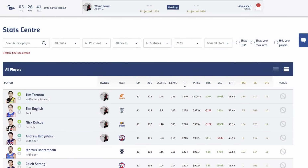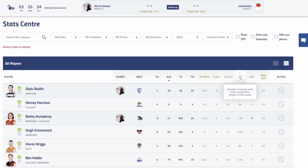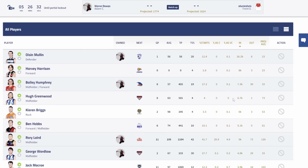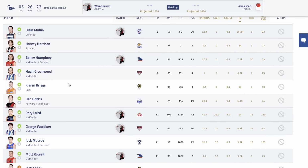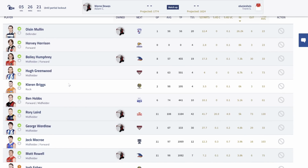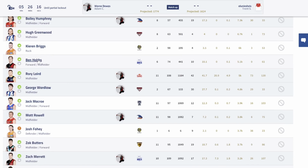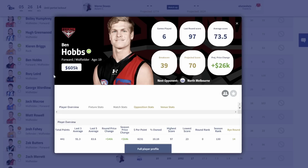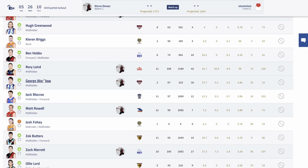So here is the Stats Centre, and I'm going to go Coach's Choice in, and Mullen, yep, I'm okay with that. Harvey Harrison, a lot of people are doing that, so that's 8,000 coaches doing that. Bailey Humphrey sort of almost gets that range that was asked about there with the 450k or less. Hugh Greenwood's a bit more than that. Kieran Briggs. So Hobbsy's too much now. What's he up to? Hobbsy's up to 605. Bloody hell. So George Wardlaw's an obvious one there, still in that range.